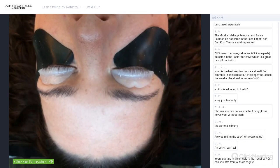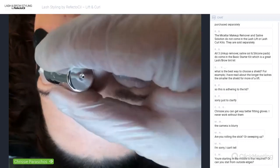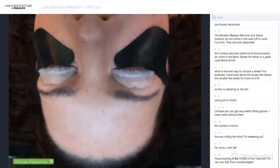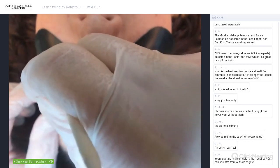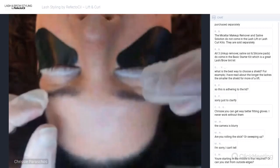So re-wet it. I can see on this side, I need to re-wet it because I just see a little bit of intermixed of the lashes. Okay, so this part, you take your time to get the lashes. But you see when it gets wet, it's easier to work.